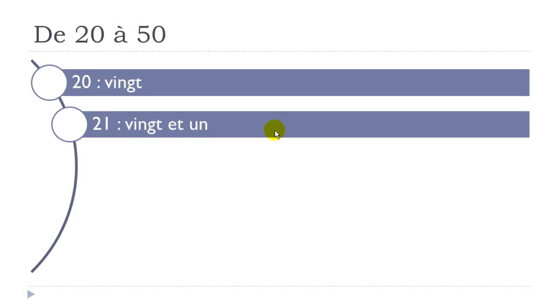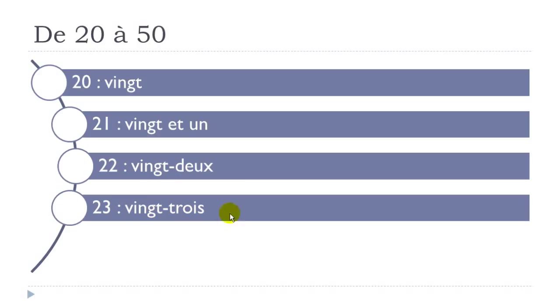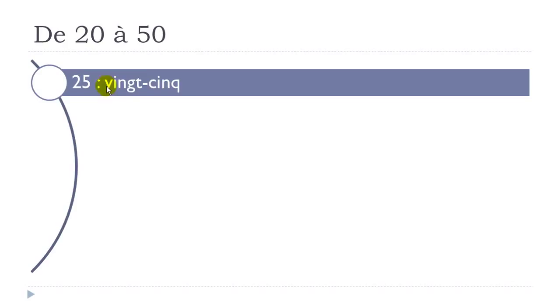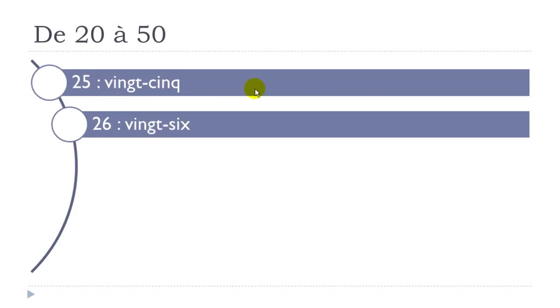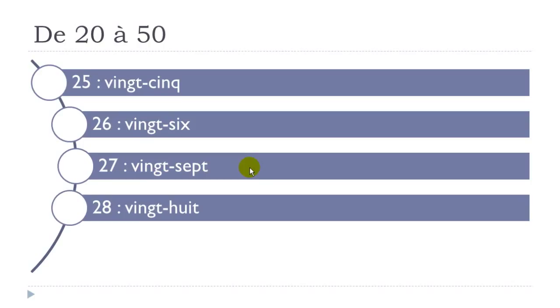22, 23, 24, 25, 26, so remember it's ending with X, but then we pronounce it S, 26. 27, remember set, this P disappears, you don't pronounce it, 27. 28, so here you make the liaison, 28.